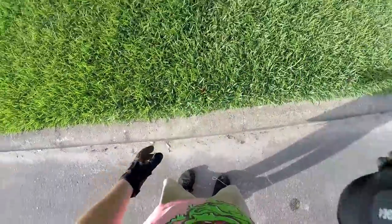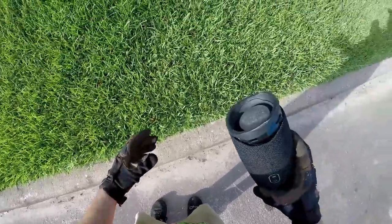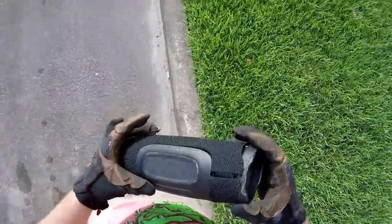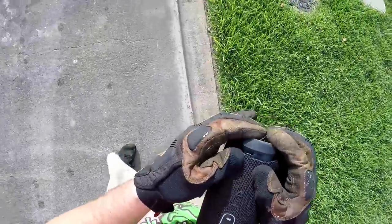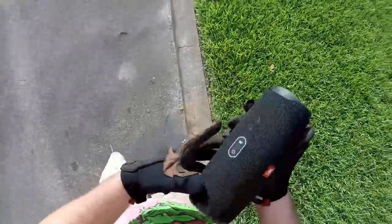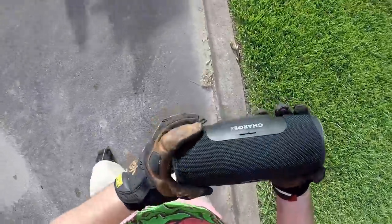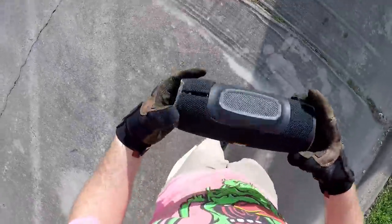Just power on. Sounded like it. I bet that fell off the back of somebody's car. They probably had it on their tailgate or their bumper. Ooh, look at that. It's a little damaged. I'm curious what she sounds like, it's a Bluetooth. We'll Bluetooth her, check it out. That's awesome. I'll take it even though it's a little beat up.